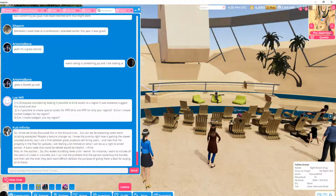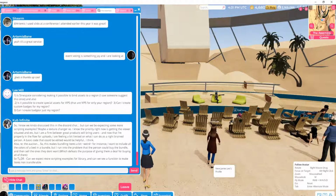That Slido that Artemis is mentioning, Joshua, I was in a conference in January and they did that. You just give people the link, they go to it, and it says, Joshua Tech Hour, whatever his code, and you can enter the questions. But if you see a question somebody else asked that you like, you can just upvote it. So interesting. The upvote idea is an interesting one. We can look into that.